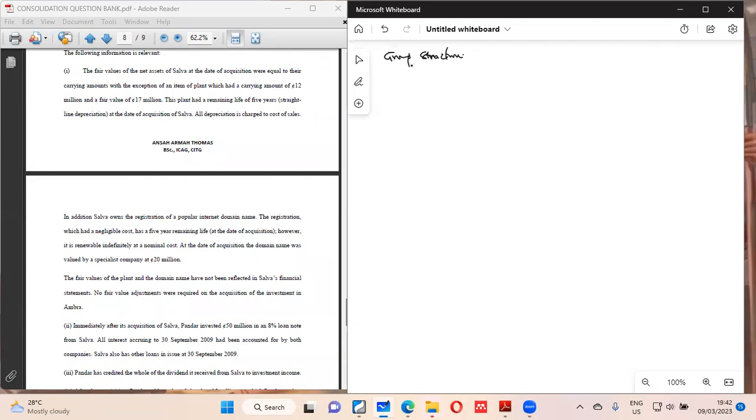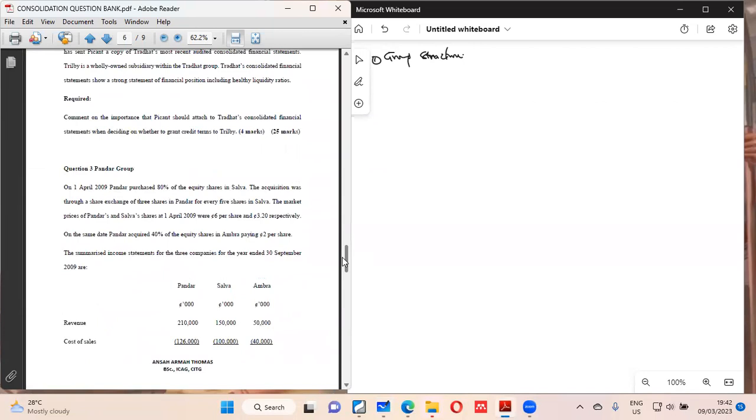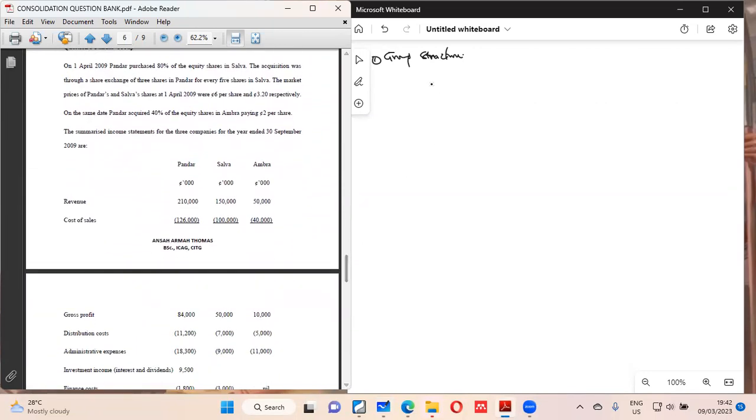Guys, let's begin. So, group structure. I'm sure by this time you have done it. So let's roll. So we have Panda, who is buying Salvia, right? And they are doing 80% on April 2009.